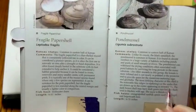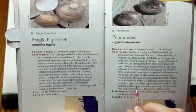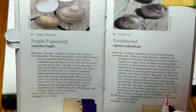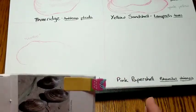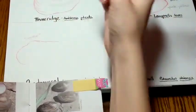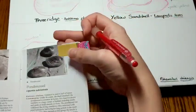The umbo has fine ridges that are drawn up in the center, appearing as inverted V's. What? Let me look real closely. Man, I cannot see that on these pictures in particular, but that sounds like a really, really important feature. So I am, this is hilarious. Hey, shush. So I am going to write that description in my journal.